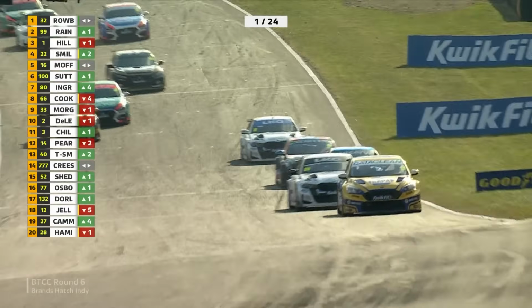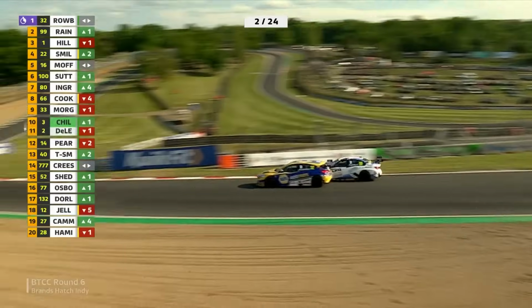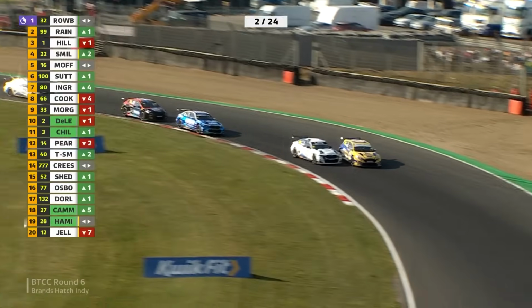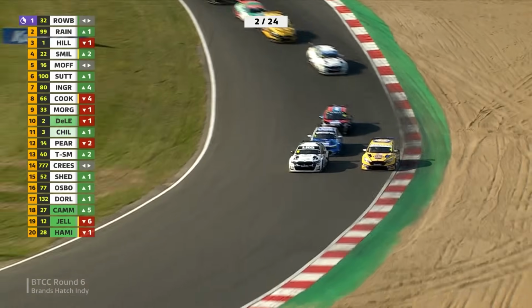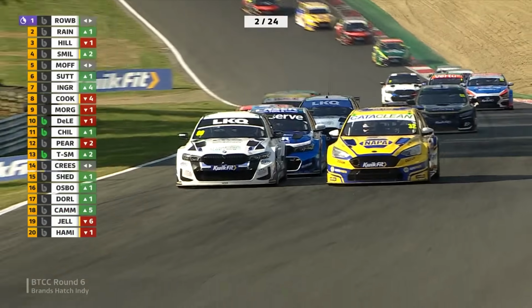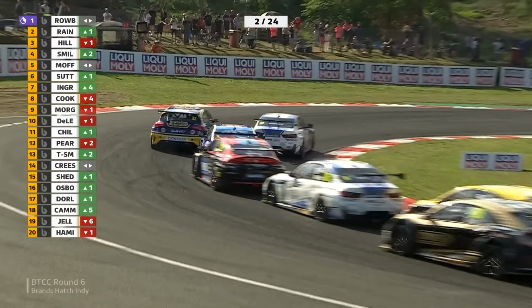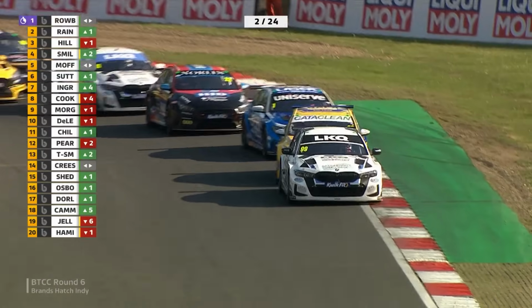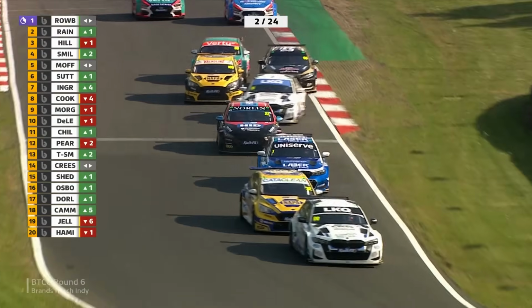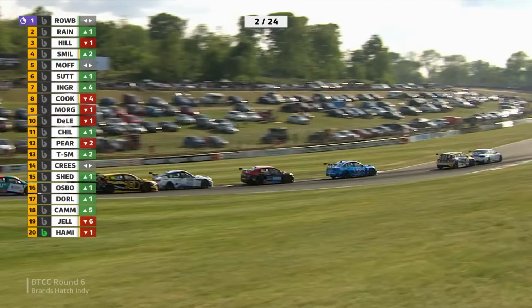Everybody else comes pouring through, but Rowbottom it is who leads the way by 0.1 of a second from Charles Rainford, who's going to dive up the inside. There's contact. Rowbottom's car gets a little bit crossed up, but Rainford elbows out. He's coming through, and so is Chris Smiley trying to come through as well as Rainford gets the inside line for Druids. Rowbottom is not quite going to be able to stand alongside him, so that means that Charles Rainford is in the lead. Rowbottom second, Hill, Smiley, Moffat, then Sutton.